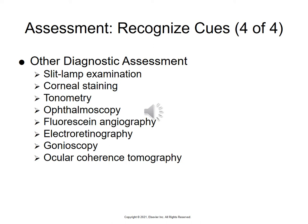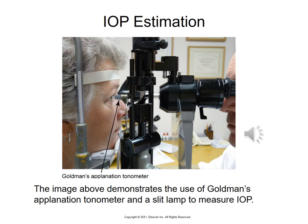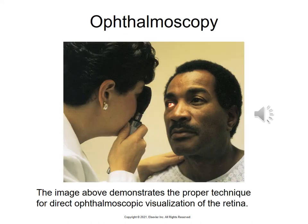Electroretinography shows the retina's response to light. Gonioscopy shows glaucoma. An ocular coherence tomography shows an image of the retina and the optic nerve via ultrasound. So that's what all those interesting tests are. And this is just another picture of the slit lamp examination, which measures intraocular pressure. And this is the picture of them using the ophthalmoscope.